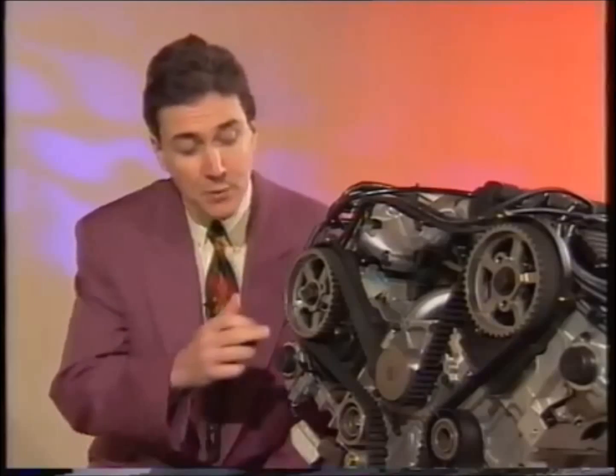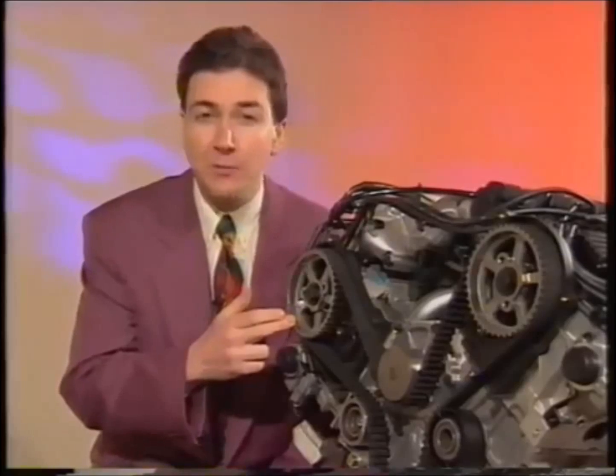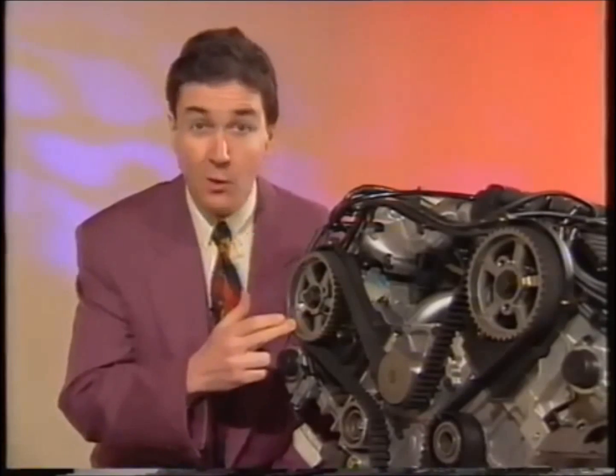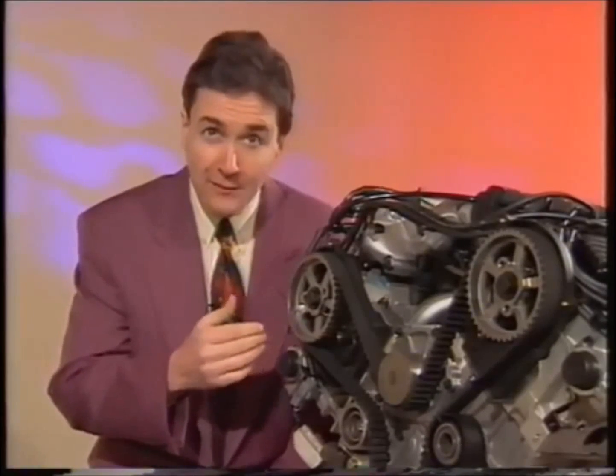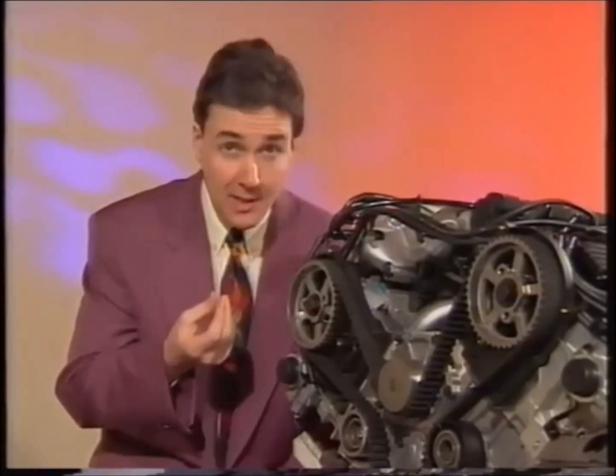By the way, the camshaft gears are made from sintered metal. An oil is used in the manufacturing process. In service, this oil can be thrown off the gears and create a fine mist on the inside of the timing belt covers. So don't confuse this with an oil leak.